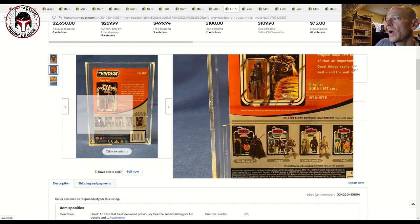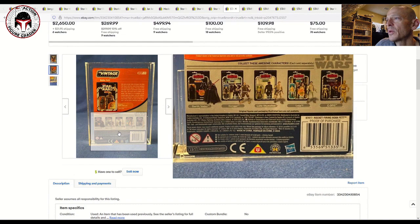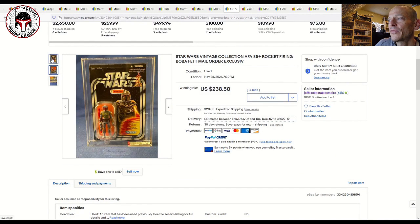You know, it did have a little bit of wave to the card, as you can see there below the Visit StarWars.Hasbro.com logo in the lower left. So it had a little bit of wave to the card. So that kind of, you know, turned me off a little bit. But I think for that price, whoever picked it up, that was a great deal.